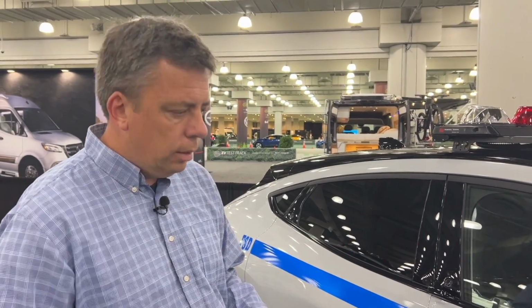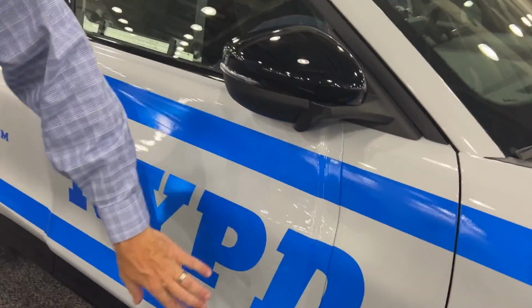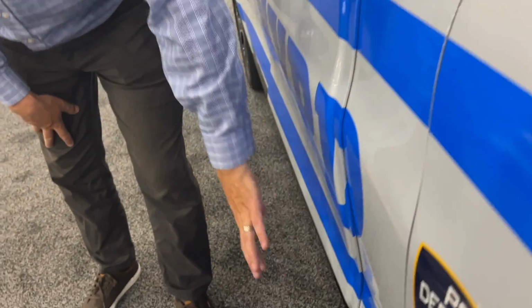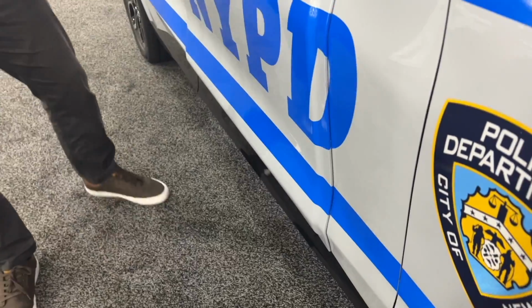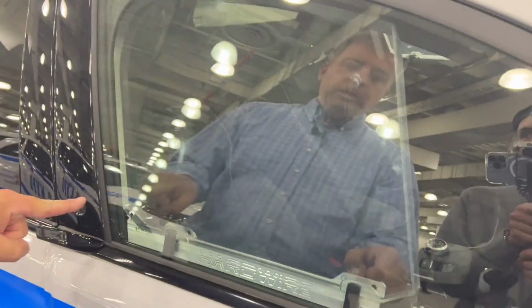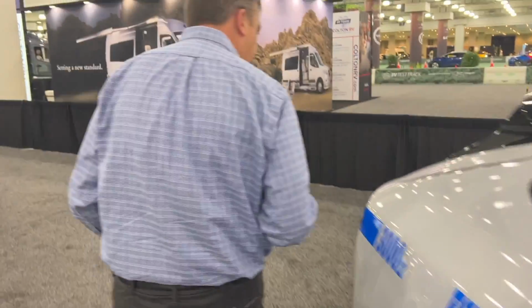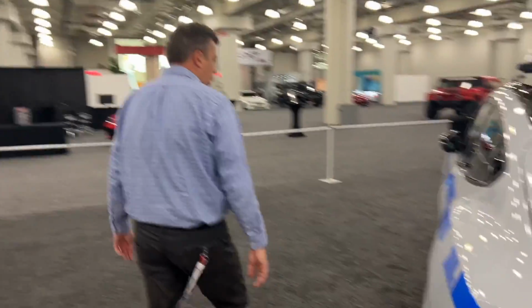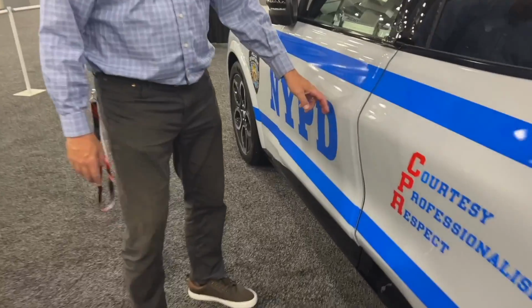Here's something unique that I noticed on this version of the car. You can see this additional panel. There's one right here on the passenger side. There's also what appears to be a ballistic piece of glass right here on the passenger side. And there's another one over here. If you walk around, kind of similar situation here.